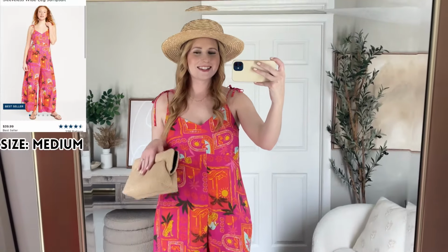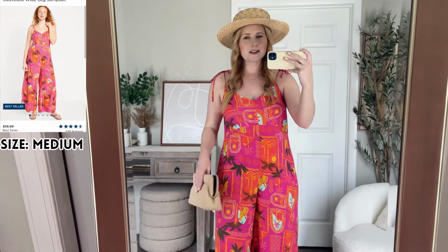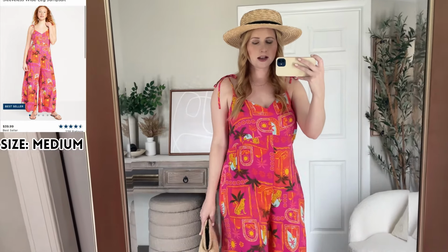How fun is this next jumpsuit? The print really called to me. I love how tropical it looks. This would be perfect for your next beach vacation or with spring break plans coming up. This is just as cute as a beach cover-up as it would be for a dinner date. I just love how vibrant it is with this pink.